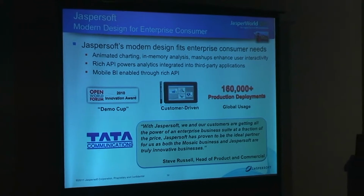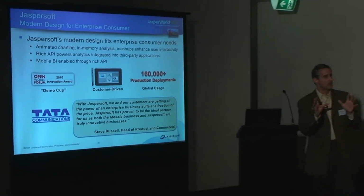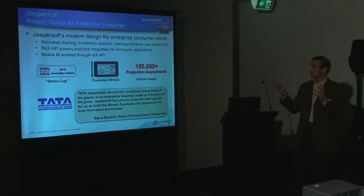But the point is that what we've created within the Jaspersoft BI Suite is a very flexible, modern architecture that appeals to that end customer that's expecting a consumer-like approach. So we use HTML, dynamic HTML, and Ajax to provide a very interactive experience, dynamic charting, animations, and so on. The ability to mash up data, so it doesn't have to come directly from the Jaspersoft world. You can bring data in from other sources, anything that's URL addressable, providing contextually relevant dashboards, very powerful.